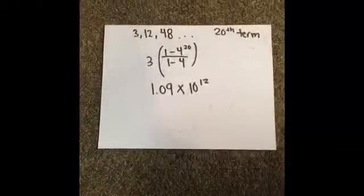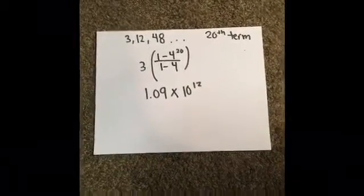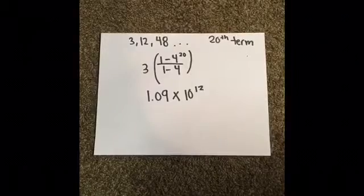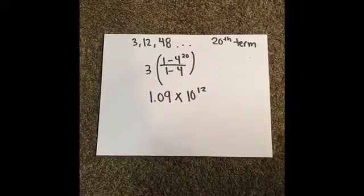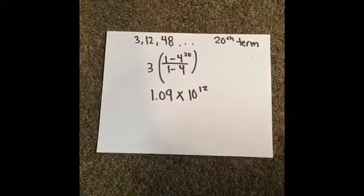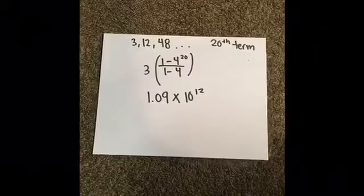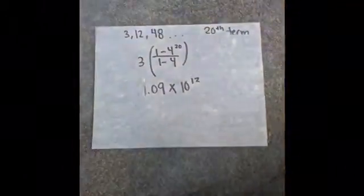This problem is just like number 6, but what we're trying to do is find the 20th term of the geometric series. What we would do is use a different equation and plug each number in, putting 4, our ratio, in, and simplifying down, giving us our answer, 1.09 times 10 to the 12th power.